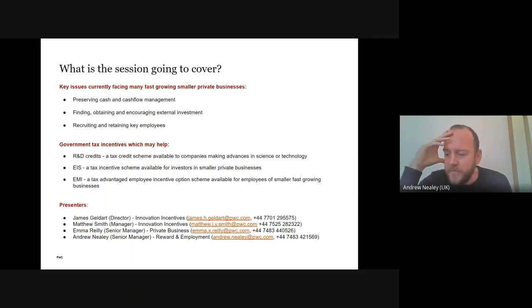In terms of running order, we're going to start with James and Matt on R&D tax credits. I'm then going to be covering EMI, and Emma's finally going to be taking us through EIS. So over to James and Matt in relation to R&D to kick us off. Great, thank you, Andrew.